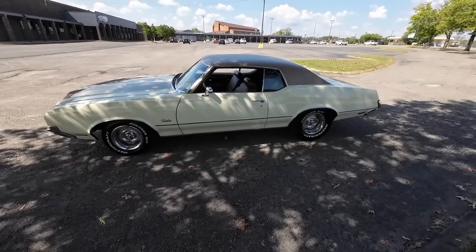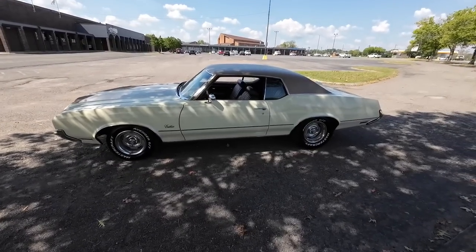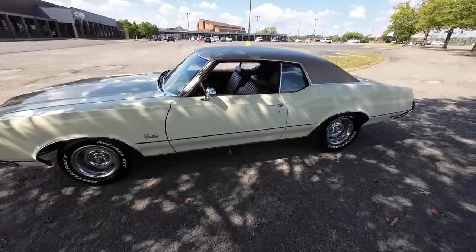I'm gonna head on back to the lot, grab another car. I'm going out of town in about a week and a half, so I've got to get probably about 20 test drives done from now to then. Let's go.